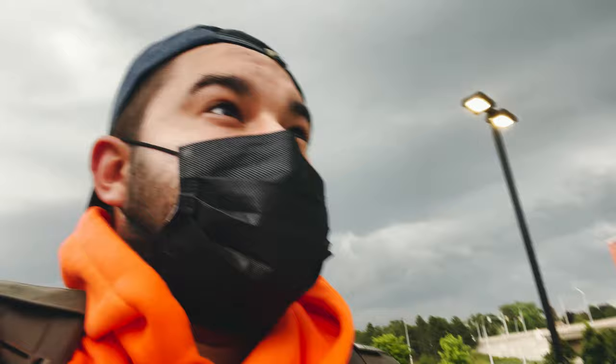Made it to the Meridian Center, Niagara. It's been a while since I've been here. Last time was probably 3 years ago with Ryerson to watch a game. So, been here before, but I haven't shot here. Actually, no, I did shoot that year. What am I saying? But yeah, we'll see how it goes.